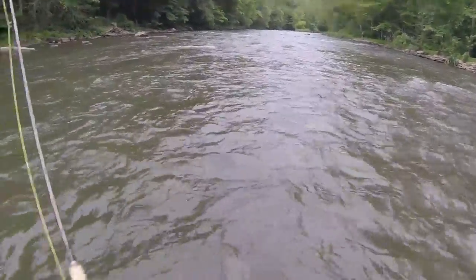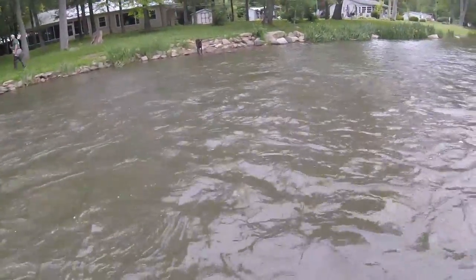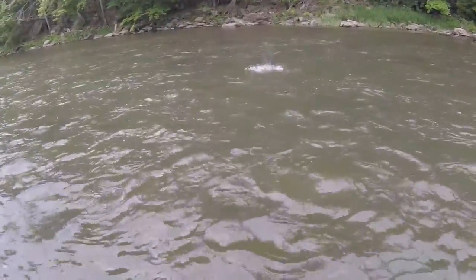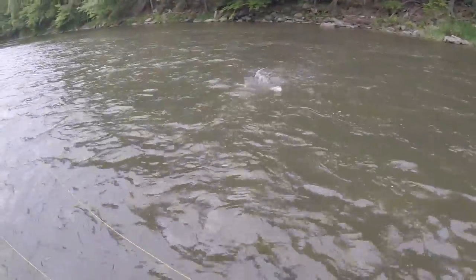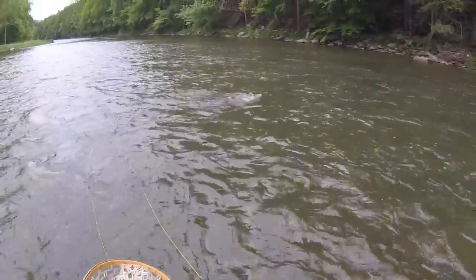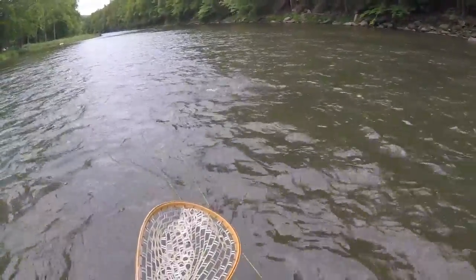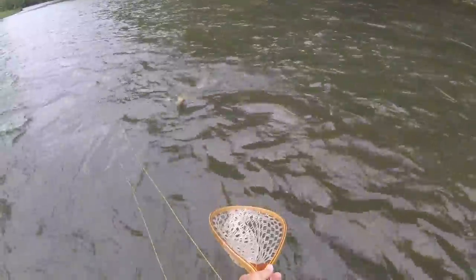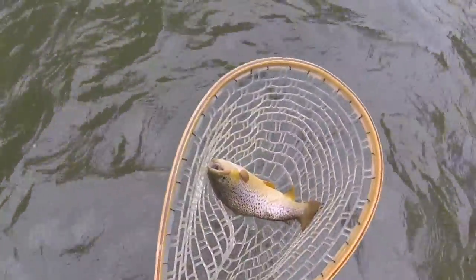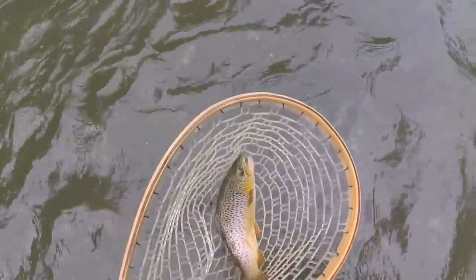Brett, no, caddis. Caddis is coming off. They're taking an emerger. Look at that. I thought it was a little fish. A nice fish. Nice brown. Beautiful. There you go. Look at that. Only 12 inches, but boy, look at the shoulders on him. Beautiful.